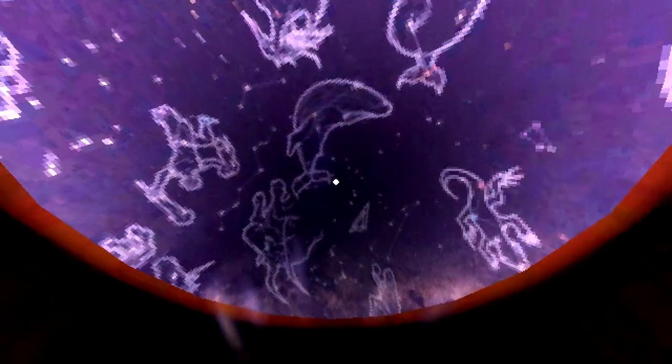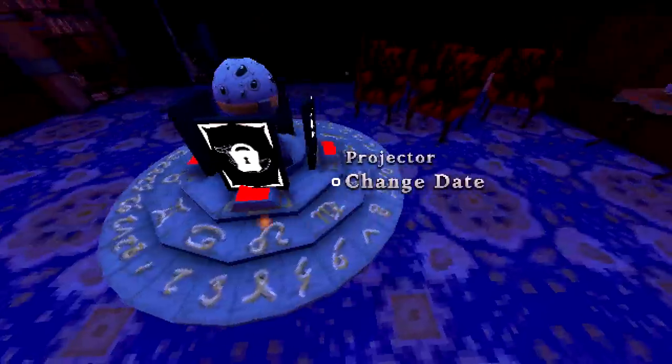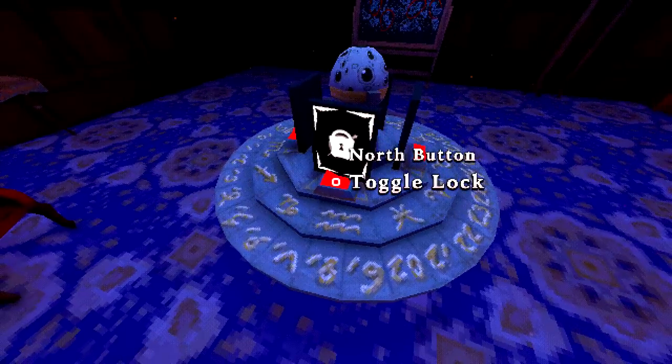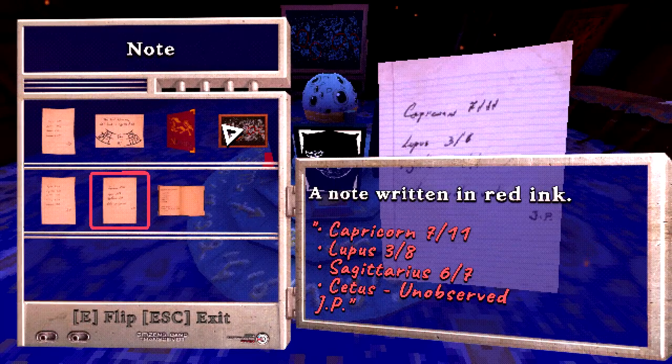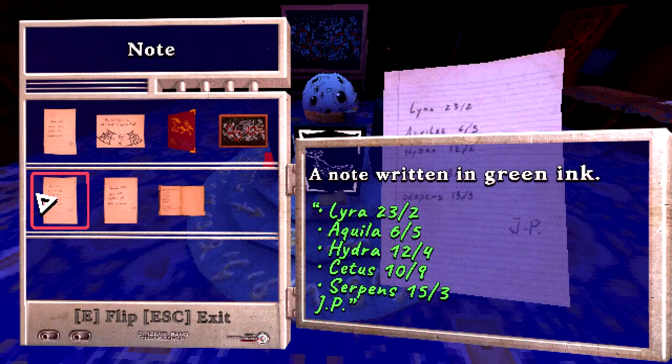There it is! There it is! Right in the center! That's it! Okay! Lock it in! Okay. I think we've done three of them. Right, we just need to find the unicorn. Which is Monoceros? Yeah.